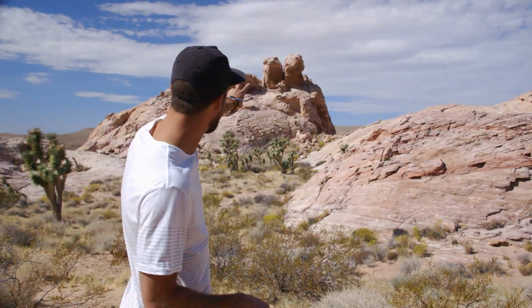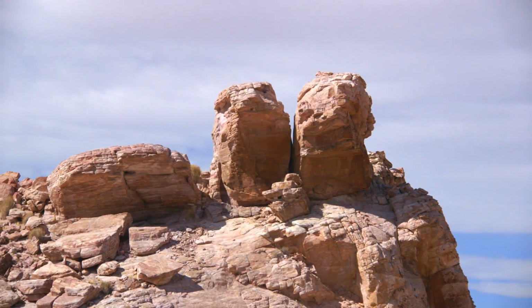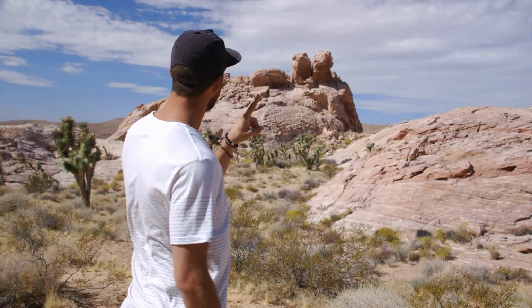So you can see this formation behind me has been called the bunny ears, and you can totally see why. Those two rocks jetting up look like little bunny ears, or my personal favorite, peace sign.